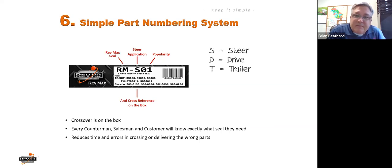Our part numbering system, granted this is a smaller reason to switch to RevHD, but I think it's worth mentioning. I think it goes to the minds of the guys who created this company, wanting to try to hit on everything that would make your life easier, make you less likely to have the wrong seal, order the wrong seal, or try to install the wrong seal. Instead of just an arbitrary set of letters and numbers, our part numbering system actually tells you the application: S for steer, D for drive, T for trailer.